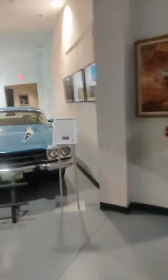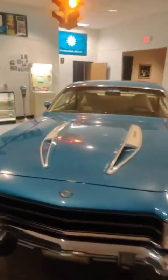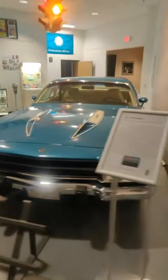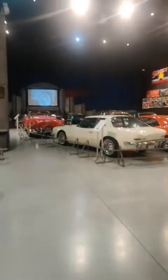Beautiful, one of a kind. This is original, one owner. 74 Plymouth. The paint, interior, wheels, everything is all original in this car. This car is completely untouched and one owner. Amazing car. I would spend some time with it, but I want to show you guys the drive-in.